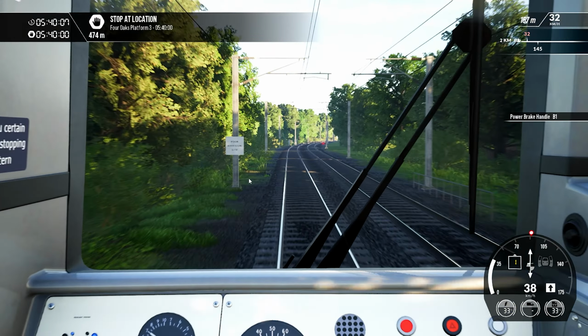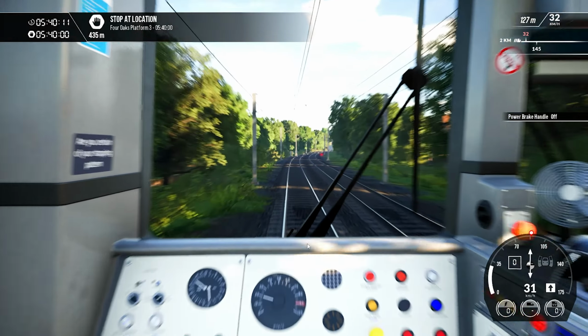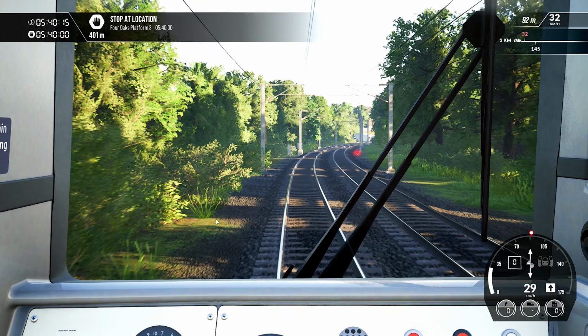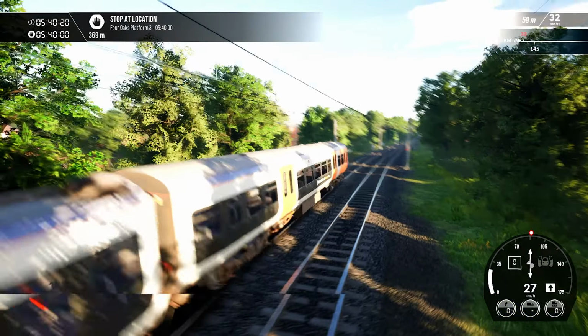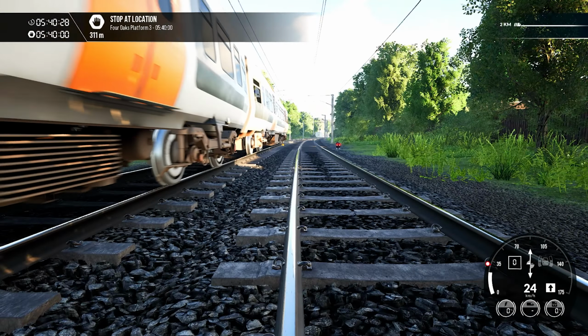Follow the 32 km/h speed limit. There was a board on this pillar showing poor adhesion surface. The surface has very little friction, which means the train's wheels may slip on this surface. That board was indicating this.